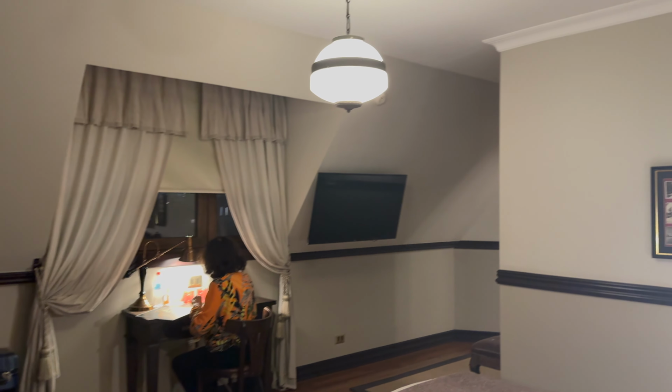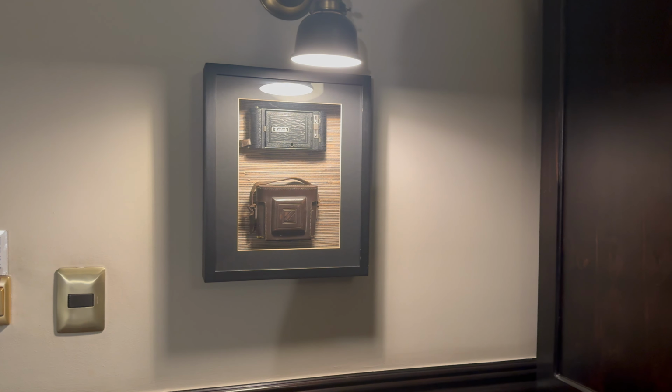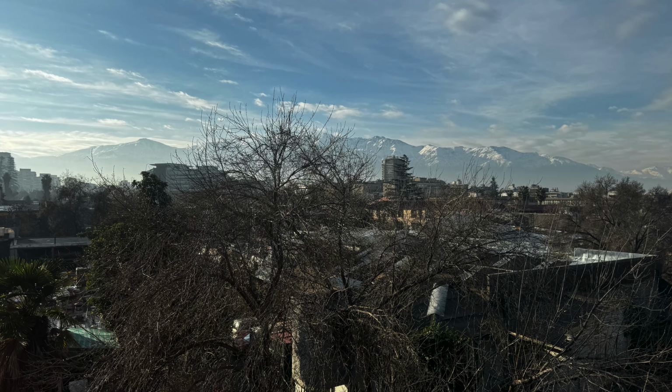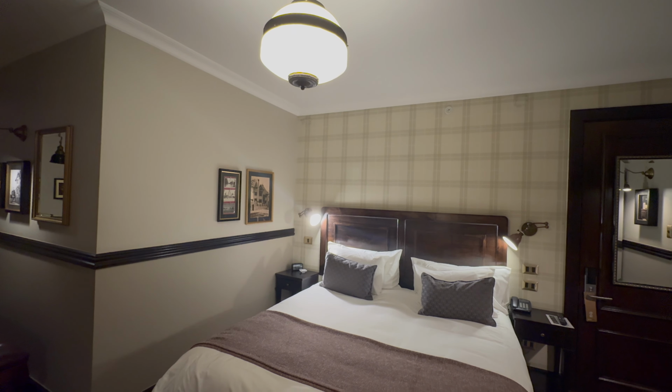This one features a theme related to photography, and it's bigger. With this bonus, you get a bigger closet. Don't worry, the fake luggage is still on top. The window has some impressive vistas, you can see the magnificent Andes from here, and nothing beats that beautiful sunset.